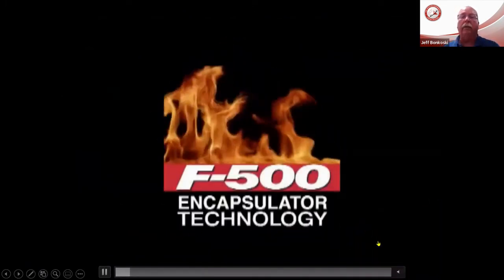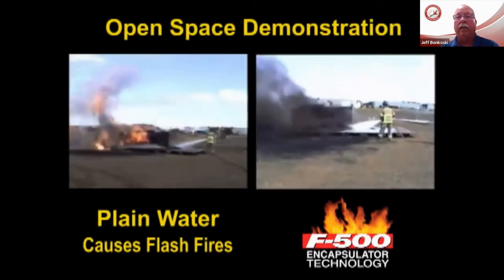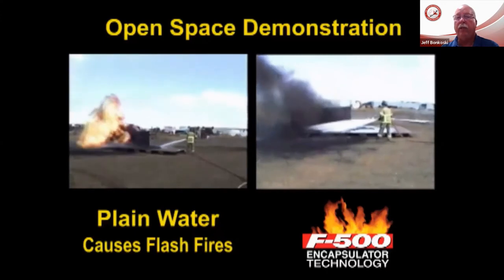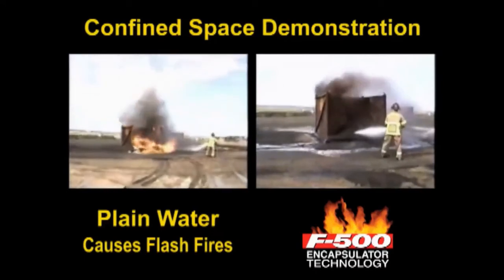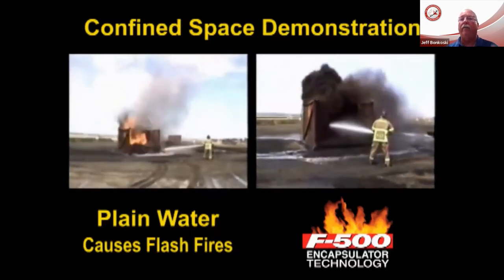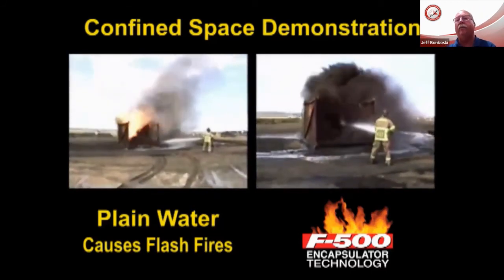This video shows encapsulator agent F500 at 1% with a combustible dust and subbituminous coal. You'll see when they use plain water on the left with the coal dust, with an ignition source, a hot spot, you have a fire. You get a huge fireball. And those are the types of things that we're talking about when we're not understanding the potentials that you have in dealing with combustible dust, especially in a confined space. If you're using a water stream and you kick that up inside of an enclosed structure, how much heat did you just cause? How much steam?